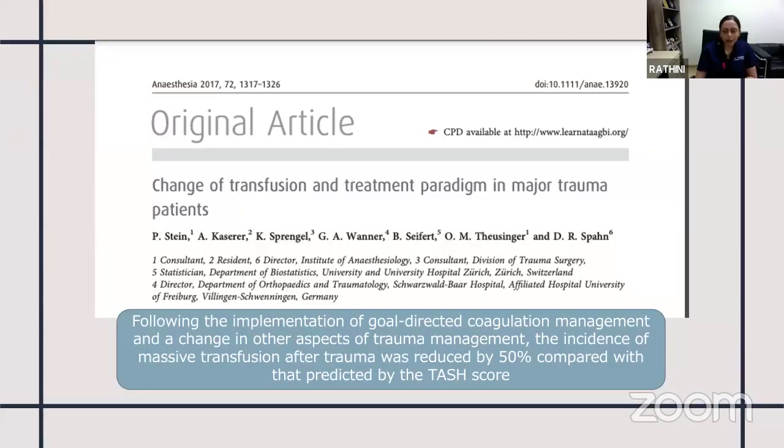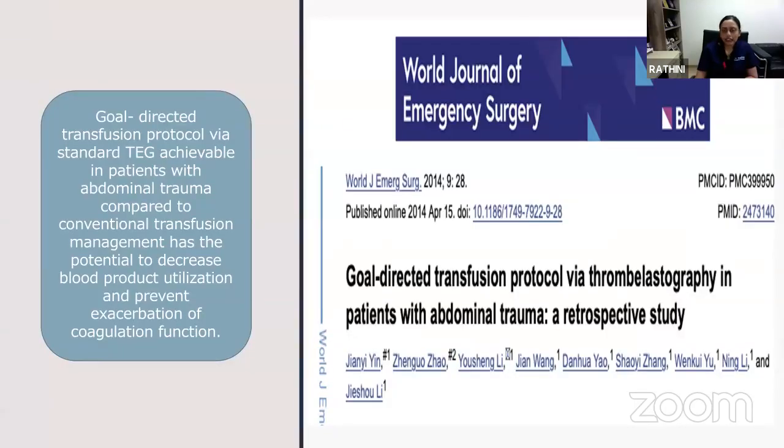Stein has published in the Journal of Anesthesia in 2017, entitled Change of Transfusion and Treatment Paradigm in Major Trauma Patients, which states that following the implementation of goal-directed coagulation management and the change in other aspects of trauma management, the incidence of massive transfusion after trauma was actually reduced by 50% as compared to that predicted by the TASH score itself.